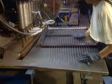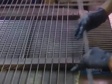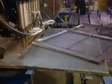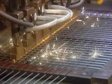To make the cart's basket, a worker uses a guide called a jig loader to line up the wires in a mesh formation. Then a machine automatically spot welds them together.